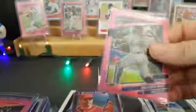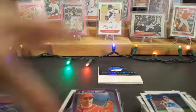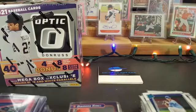Alright, we'll get to our two megas in just a moment. Before we do, we'll do our next trivia question. And then we'll do our second raffle of the night.